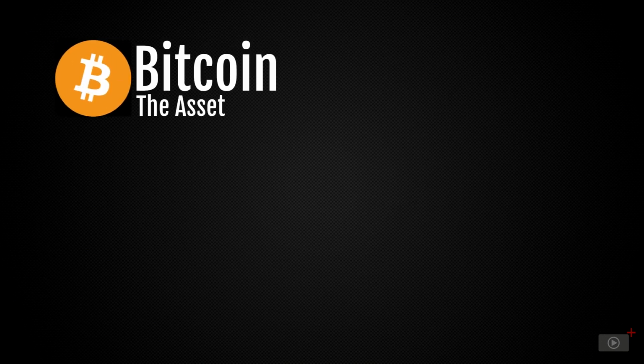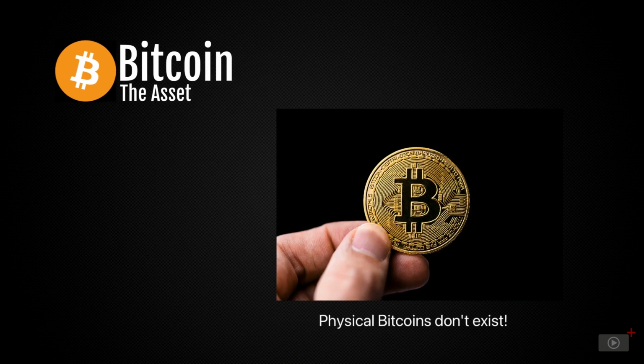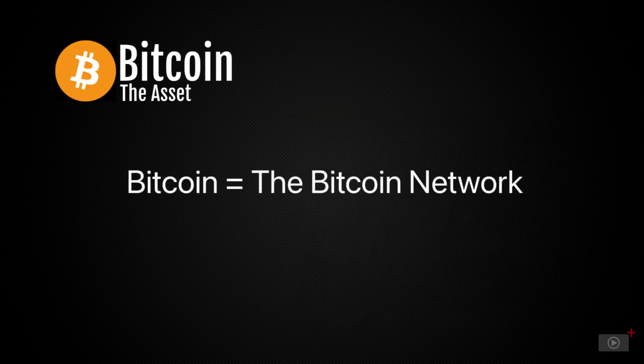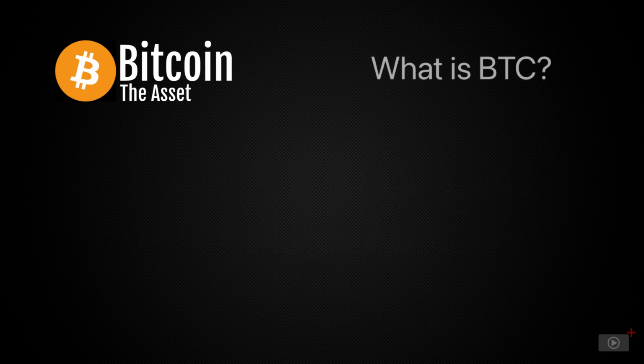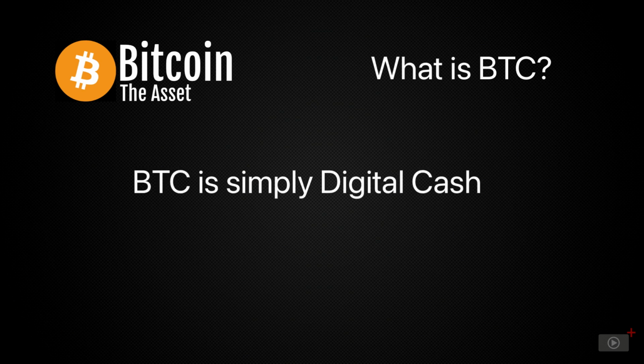Secondly, the word Bitcoin is also used to describe the digital asset that is managed by the Bitcoin network. So to prevent any confusion from this point on, I'll refer to the network as Bitcoin, but we'll call the asset by its abbreviation, which is BTC. So what is BTC? Well, BTC is in effect digital cash.